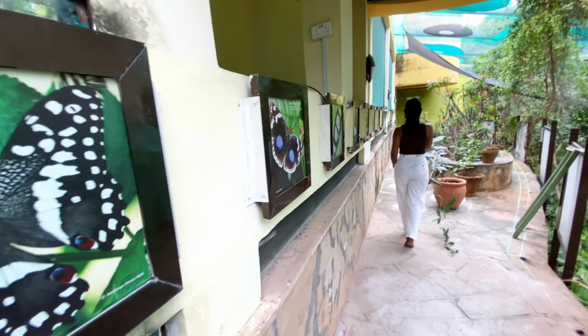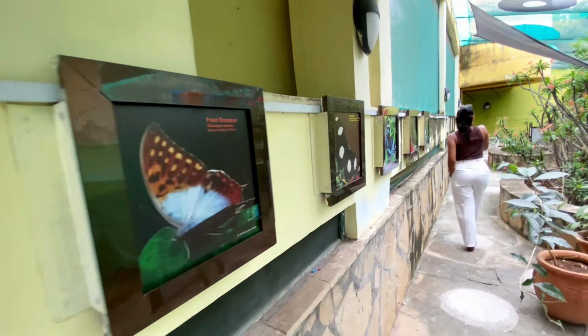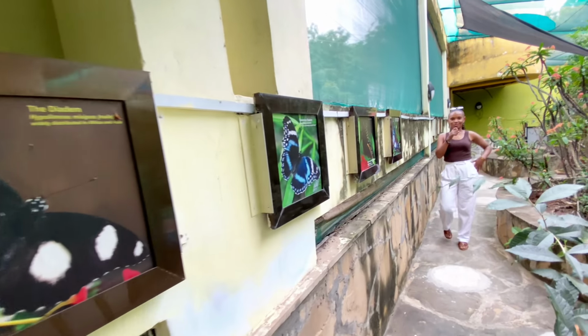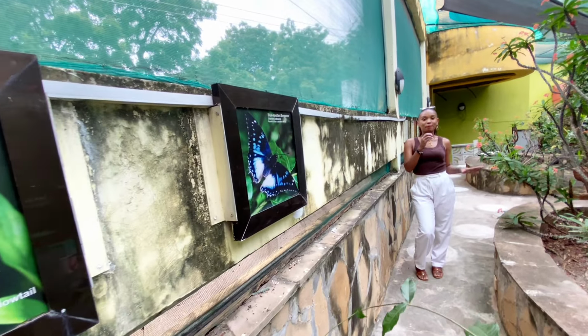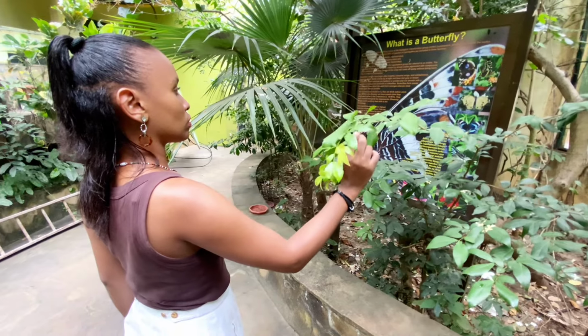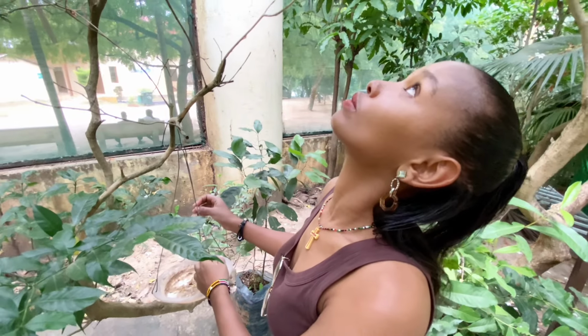In conclusion, butterflies play a vital role in our ecosystem, contributing to pollination and serving as indicators of environmental health. Whether in the wild or on farms, these ethereal creatures remind us of the delicate balance that sustains our planet.